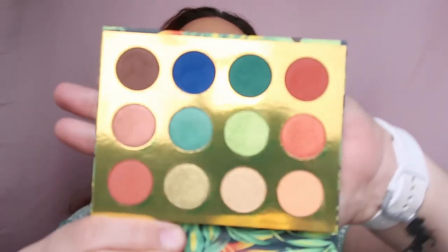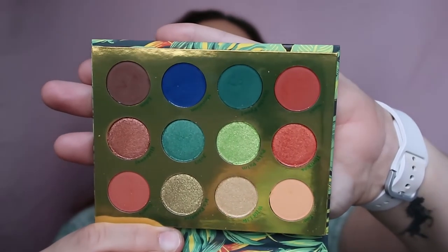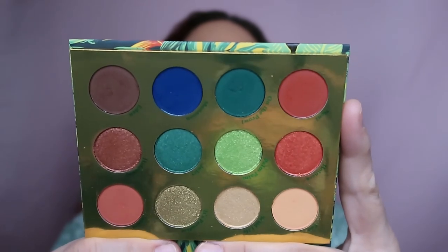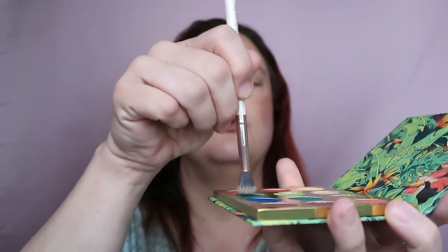Lush Life by Colourpop is today. This beautiful palette. Very, very colorful and intimidating. Okay, so I'm going to start with this one in the crease. I'm going to touch it very, very lightly.